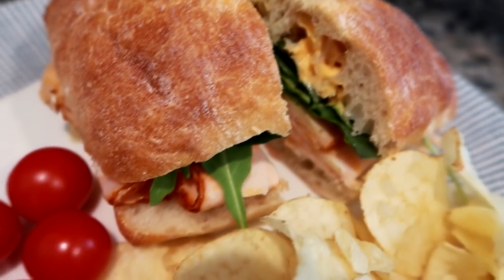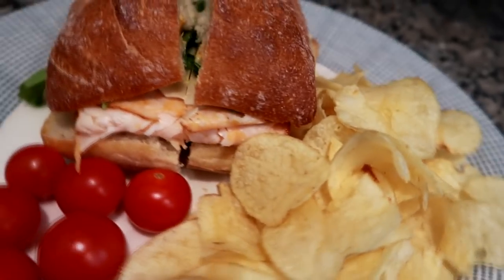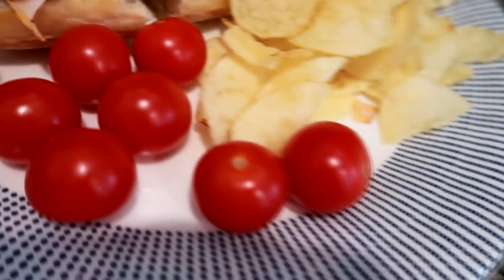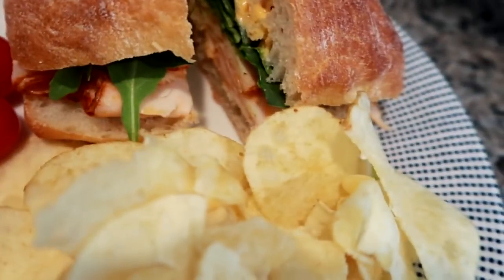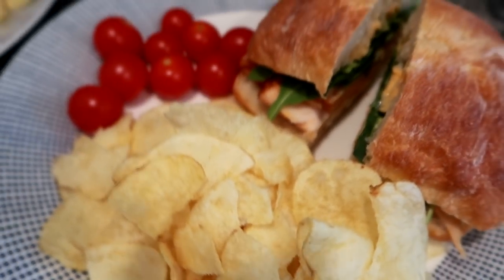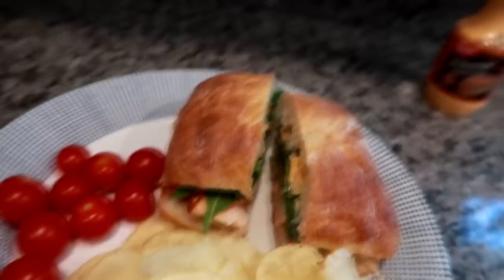Quick clip of Friday's lunch. My husband was working close to the house, and as you all know, I was off on Friday, and we had some sandwiches on this ciabatta bread with cherry tomatoes, some chips. The sandwiches were buffalo chicken, some arugula. Matt had cheese, I didn't, and we had a sandwich spread.